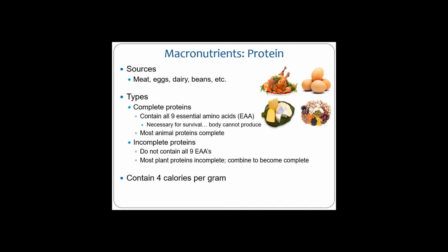So starting with the macronutrients, we'll start with protein, and lots of different sources. You see some of them pictured here. There are two main types. There are complete proteins and incomplete proteins. Complete proteins contain all of the essential amino acids, and these are amino acids that the body can't produce. They have to be obtained in a diet, necessary for survival. And most animal proteins are complete. Not all of them. There are certain things like, actually, collagen, which is very popular these days, is not a complete protein. Pork rinds. So there's a few things like that but the vast majority of them are.